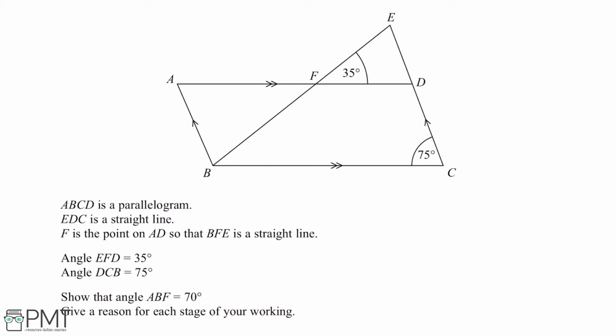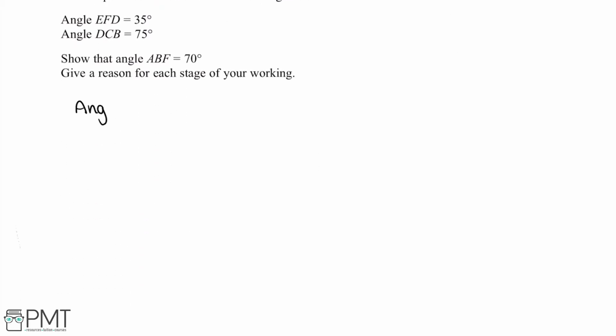So as we can see from this question, we've been given a diagram. So we can start this question off by annotating this diagram. But it's really important to give a reason for each stage of your working. The first thing we can start off with is this parallelogram ABCD, which is this one here. Now opposite angles in a parallelogram are equal. So this means that angle BAD, which is this angle here, is also 75 degrees. So we can write angle BAD is 75 degrees because opposite angles in a parallelogram are equal.